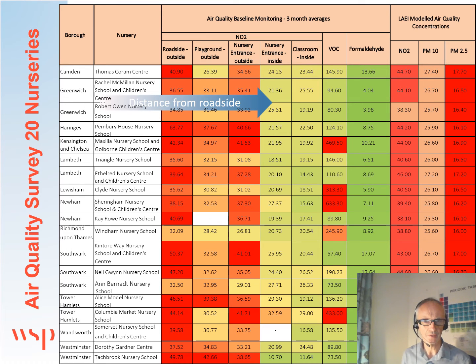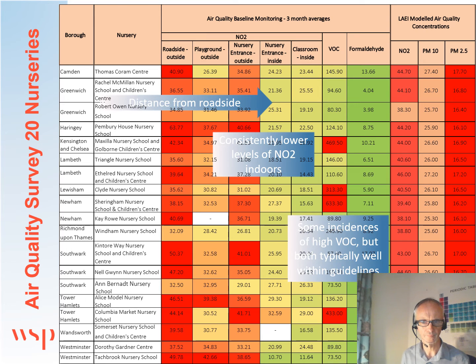So just to summarise, the further from roadside that the nitrogen dioxide samples were placed, the lower the concentrations. So as we moved away from roadside to playground, nursery entrance and inside to the nursery and classrooms, then the concentrations of nitrogen dioxide decreased. We found that there were consistently lower levels of nitrogen dioxide indoors than outdoors. There were some instances of high VOCs, but they were typically well within guideline values. And the PM10 concentrations were fairly high, and there was a good agreement between the modelled concentrations of nitrogen dioxide and the monitored concentrations.